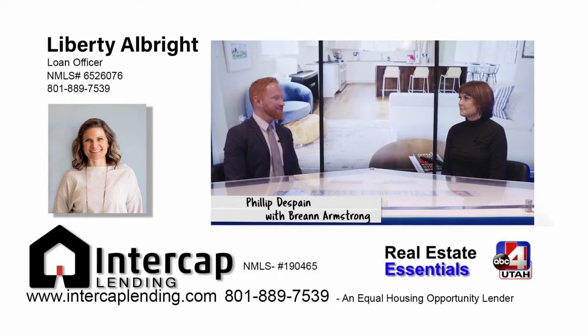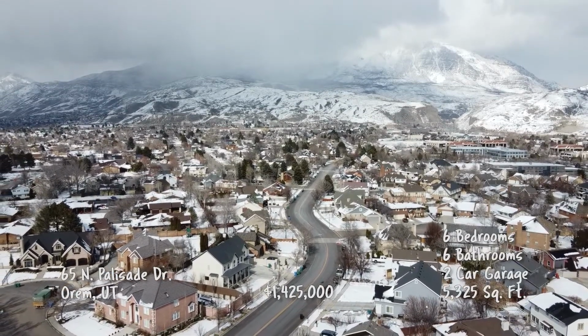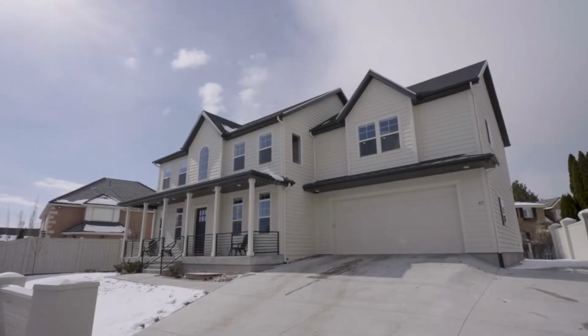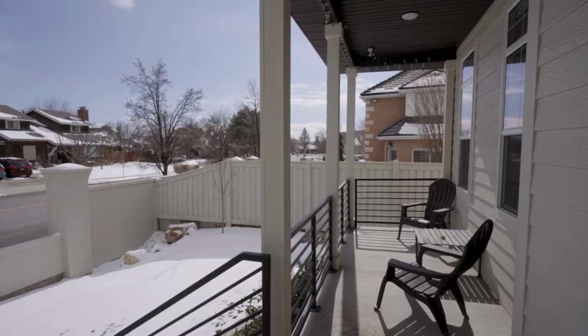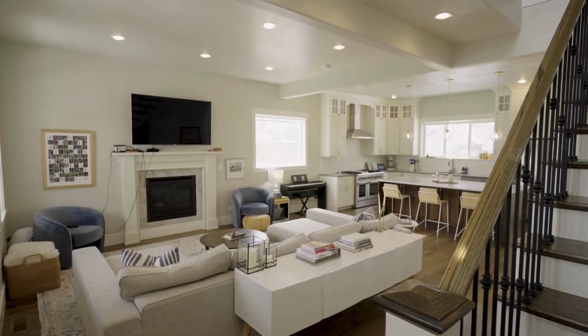So Bree, where are we headed to today? We're going to the prestigious neighborhood of Brenton Woods in Orem, Utah. So as you said, this neighborhood, as you can tell, is prestigious, and it's located in a great spot between UVU and BYU. You've got shopping malls around, and then you've got the Provo Canyon. You can float down the river in the summertime. A lot to do around this area. Yeah, this location is fantastic. It's very central in Utah County, so there's a lot that you can do in the area.